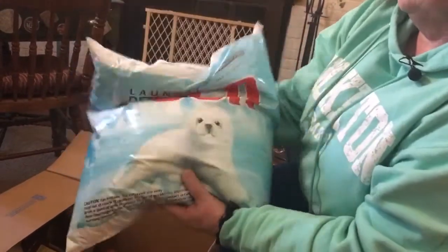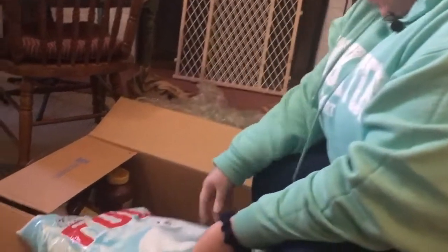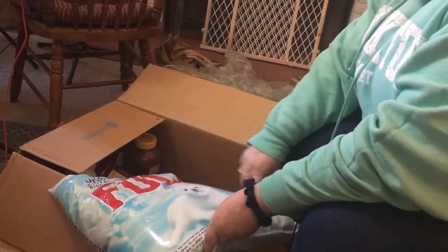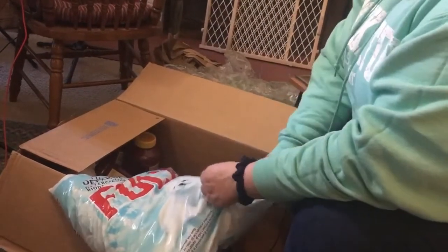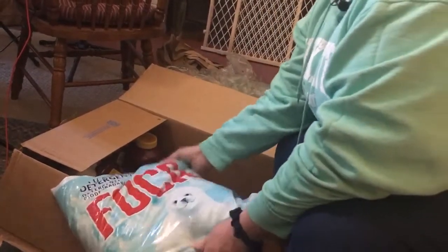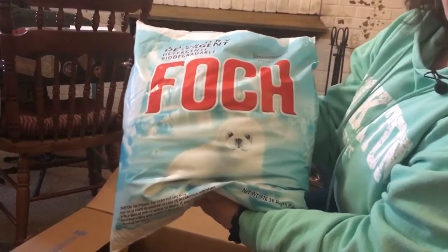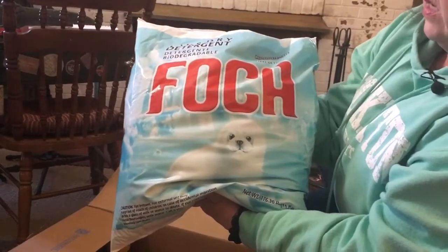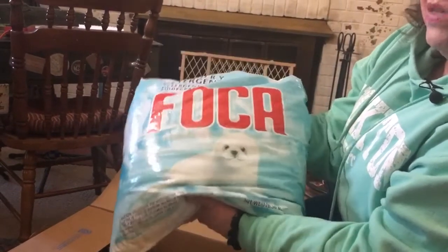This is like $7 laundry detergent. And it is, what is it? I can't even read it. It's smushed. To try and tell you, 11.2 pounds. Now, that is a heavy thing. If I had to just pay for shipping on this, you can imagine what I would pay. For 11.2 pounds, this thing weighs a ton.